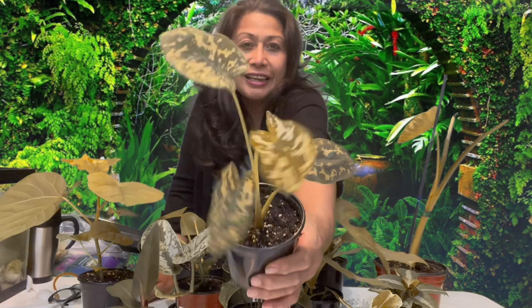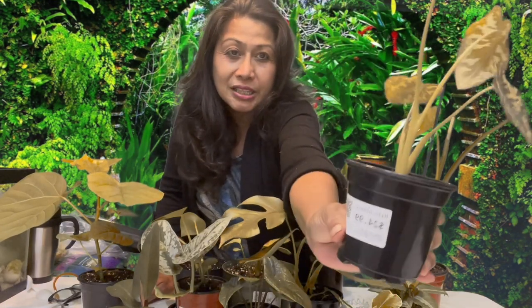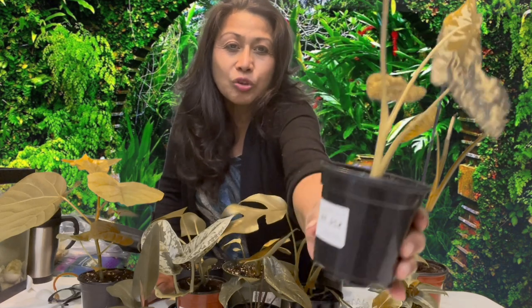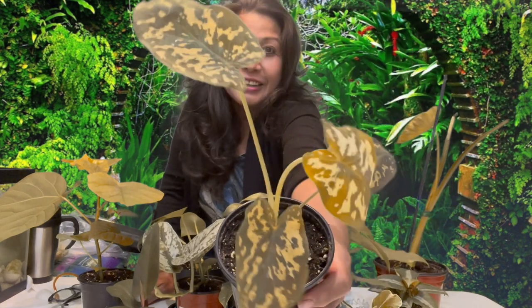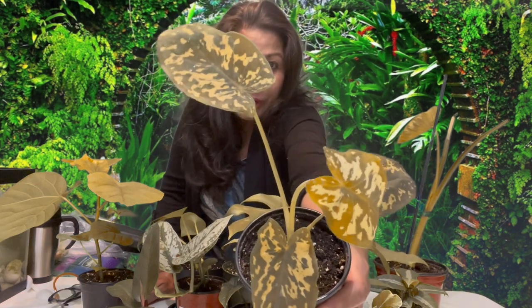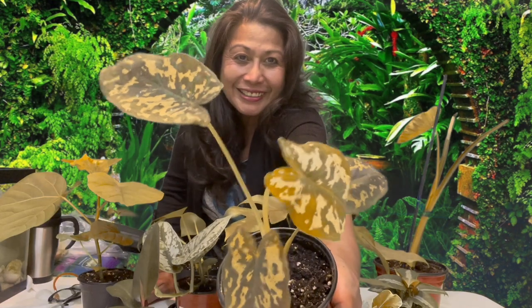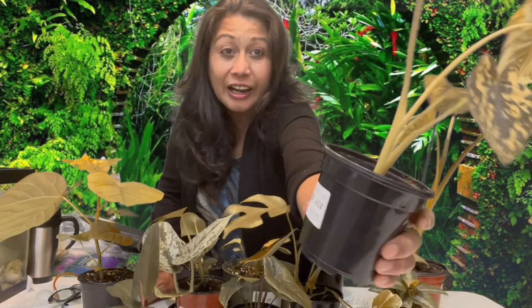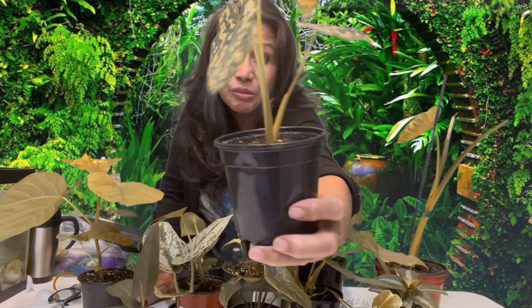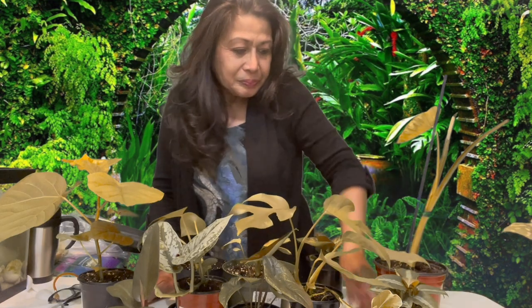And then the next one that I bought is Hilo Beauty. This one, guys, they are in small pots. See, this one is like $24.99. See how beautiful this one is? It's like a camouflage. So nice, huh? $24.99. I got this one. The pot is very small, but the price is big.